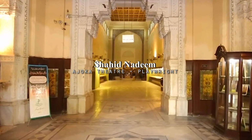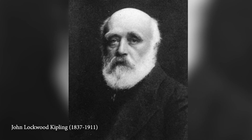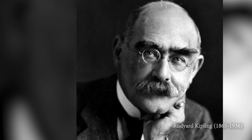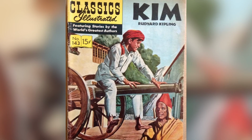So this is a building which was built in 1894. The main people involved with it were John Lockwood Kipling, who was the curator of the museum and principal of the Muir School of Arts, and the father of Rudyard Kipling, who wrote Kim. And the Kim's gun we have just seen outside.